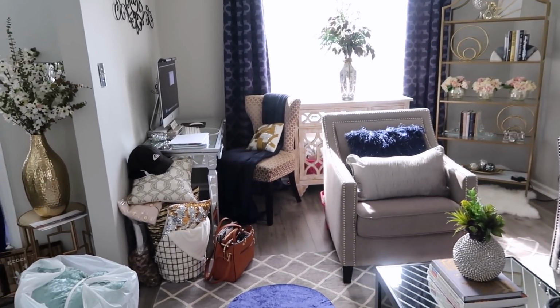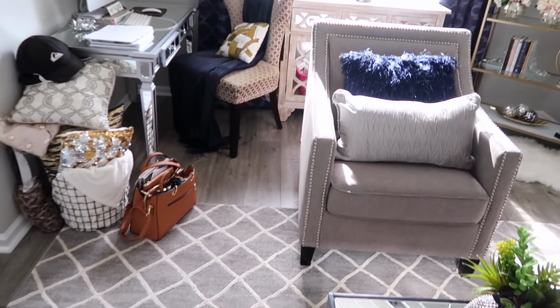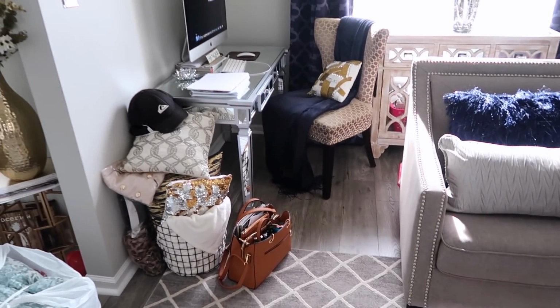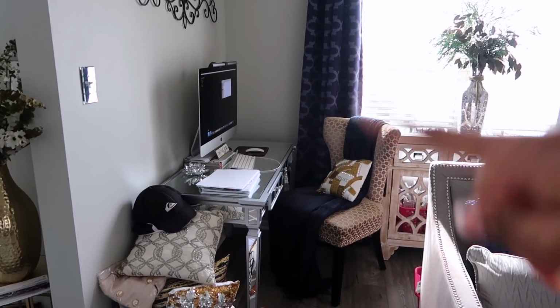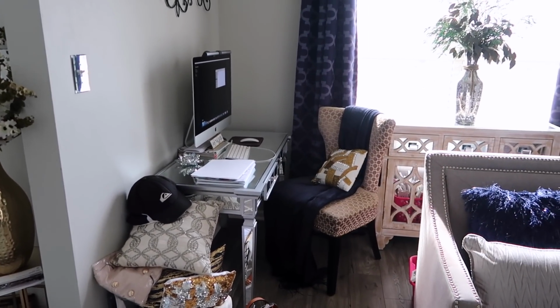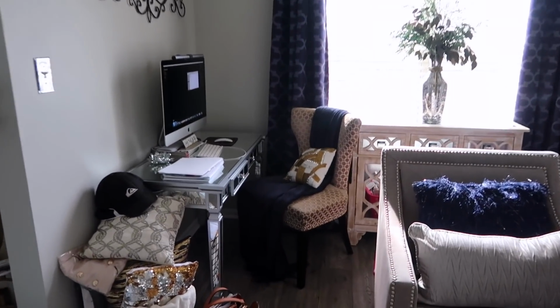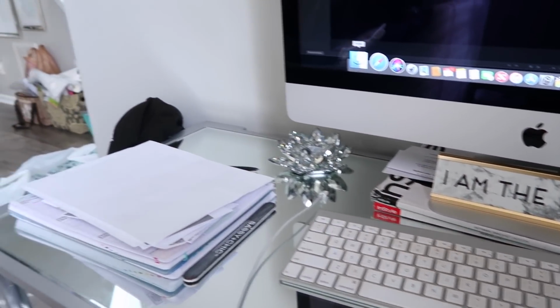I am about to make some changes in here again. Yes, I know. I just fixed this place up not too long ago and now I'm about to change it up again. I'm not going to make any drastic changes, but I'm going to take my desk upstairs to my bedroom because I have more space in my bedroom. I feel so cramped sitting here trying to get work done. I feel like it's just not enough space for me.